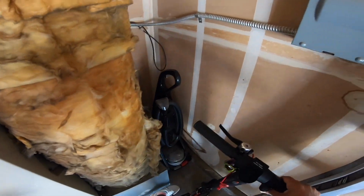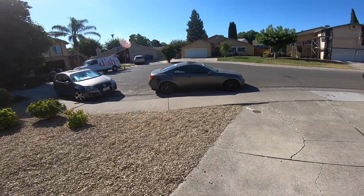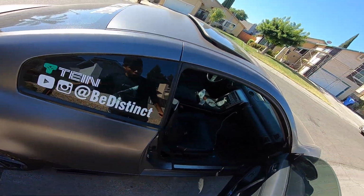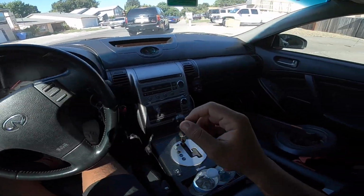We're gonna go into the garage. Yep, no cars yet. Grab our electric scooter. This is how we get to work. There's the whip, guys, the G35. All right, guys, this is a cold startup on a G35.